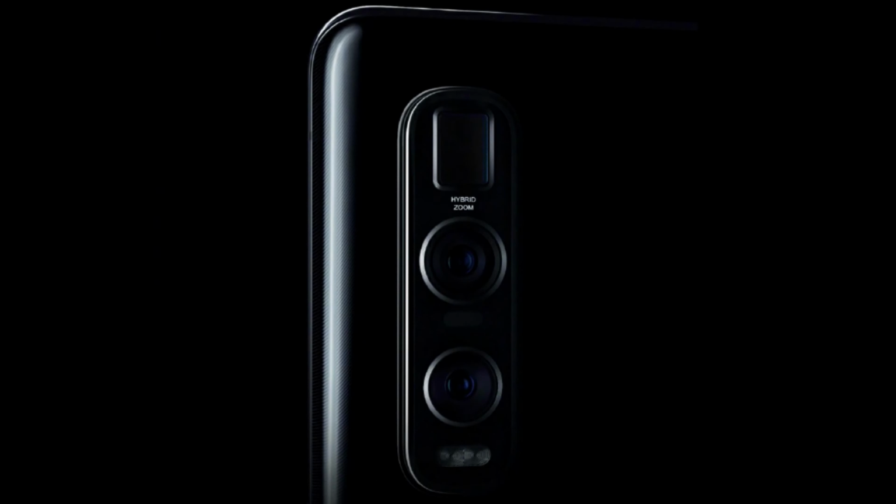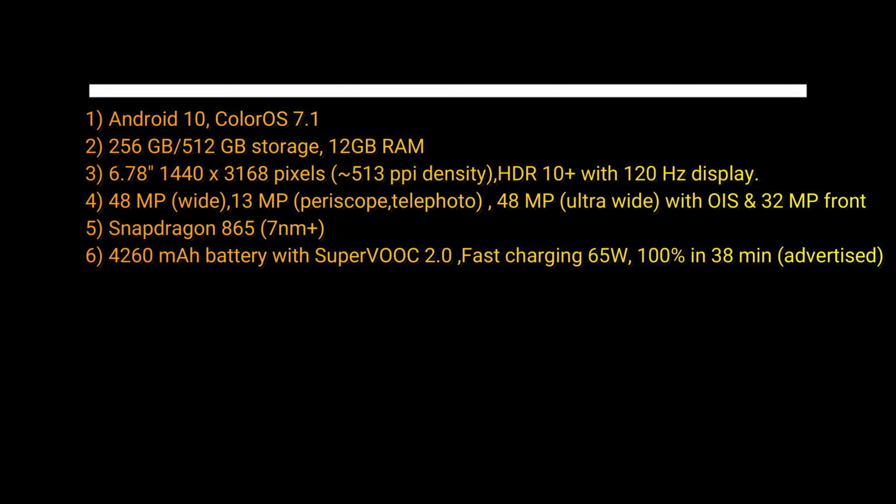So what we get in the specs zone, we get Android 10 with Color OS 7.1. That is a good user interface being used by Oppo. It comes with 1 RAM variant and 2 storage variants. There is 12 GB of RAM along with 256 and 512 GB of storage. That's really good. 512 is quite interesting these days and people are demanding that kind of storage.